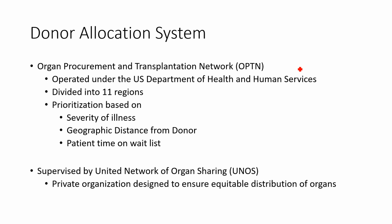Okay, guys, welcome back. So now we'll get into some specifics on how an organ is allocated, and specifically looking at hearts. So overall, there is a thing called the donor allocation system, and there's two key organizations that you need to be aware of.